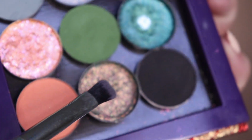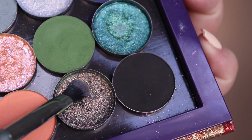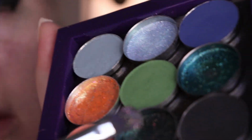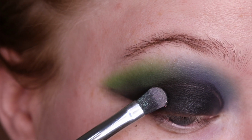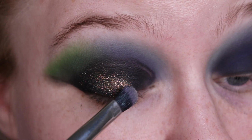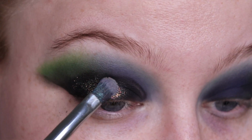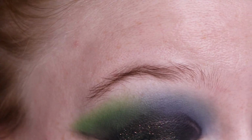Then I'm taking my flat brush and I'm going to use this shade right here, and I haven't used it yet so I don't know how hardly pressed it is. Picks up kind of nicely actually once you just get a little bit on there, so I'm just going to start adding that at least to the outer corner right here. And as you can see, I'm kind of wanting to add it a little bit like this. Oh, and it's so pretty.